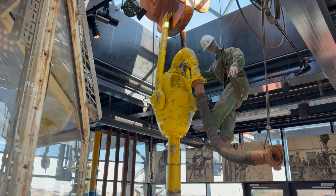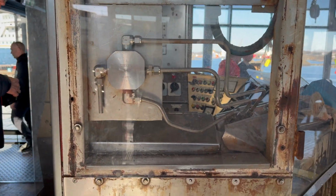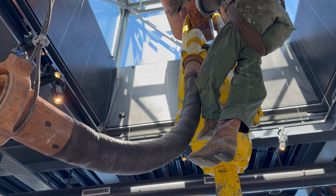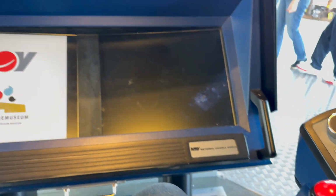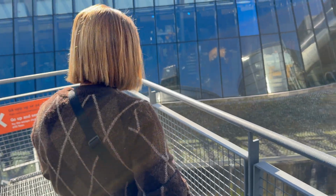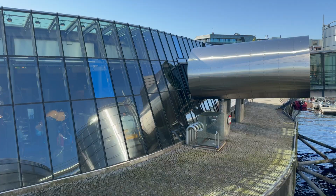Okay, so now we're actually on an oil rig. Oh, come on, I have to. I have no idea what I'm controlling from here, but it's pretty cool. So now we're going up to the top for the sea view. Good for kids and stuff.